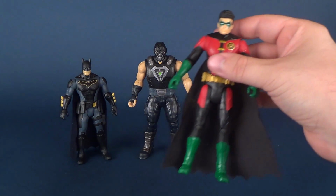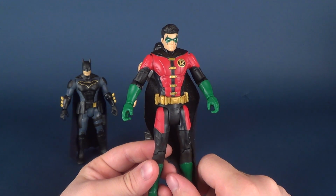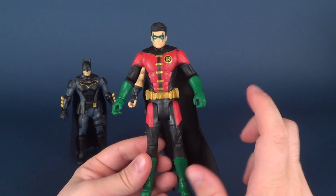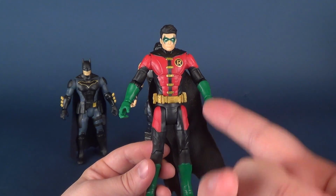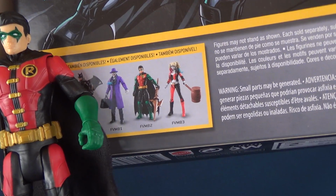Moving on to Robin. Now, I would have claimed that this guy was not an exclusive until I looked on the back of the packaging. Sure enough, I've seen a singular released Robin and just haven't gotten around to picking him up. And I thought this was exactly the same Robin. Well, it actually isn't. Looking at the packaging, there it is right there.